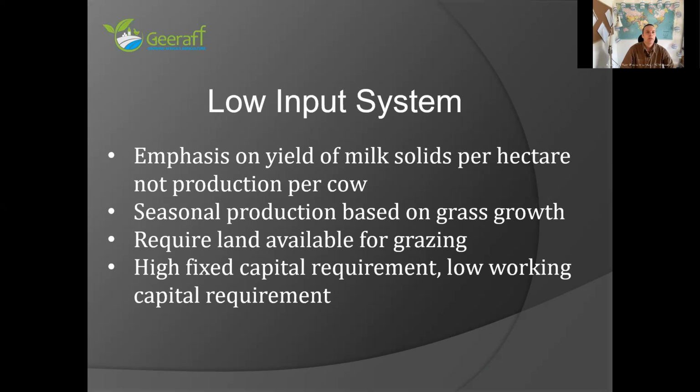As we said, it's grazed grass, so your production profile is seasonal. Grass does not grow equally all year round. You calve the cows down in the spring. You milk them off grazed grass through the spring, summer, and autumn, and then dry them off in the winter when the grass growth is zero or negative. It does require that grazing platform to be available to the cows because they need to be able to walk out there and graze the grass themselves and convert it into low-cost milk.